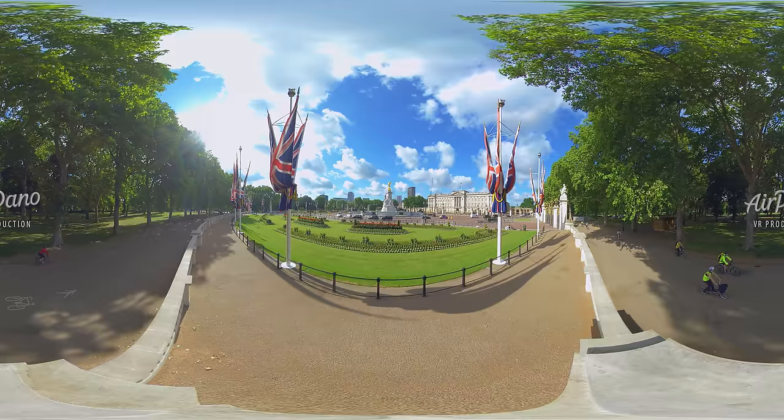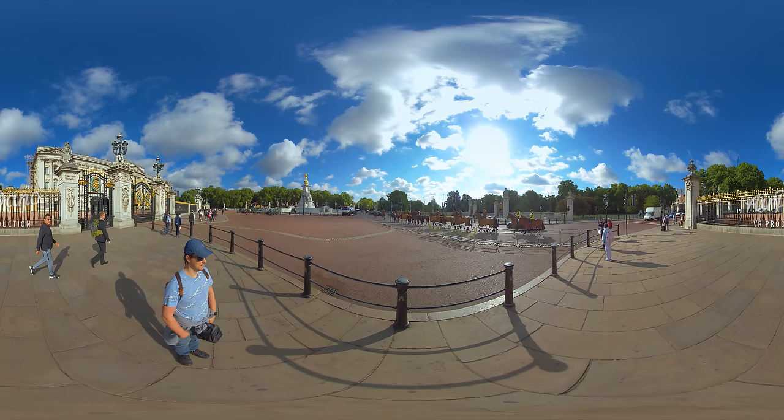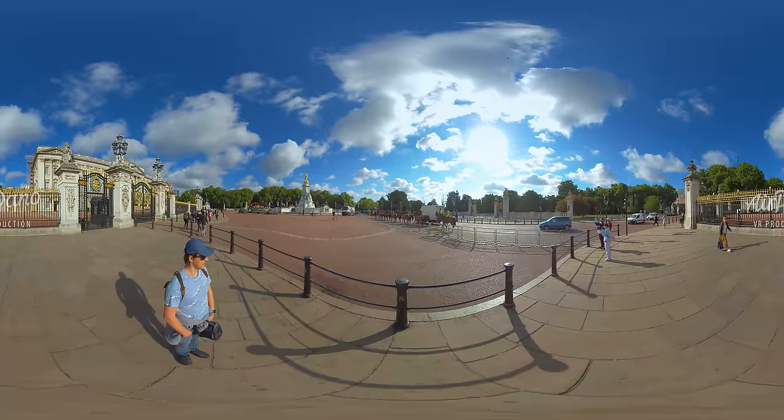In front of us is the famous Buckingham Palace. It was built as a private residence for the Duke. Afterwards, it was acquired and rebuilt by King George III. And it became the official residence of the British monarchy on the accession of Queen Victoria only in 1837.